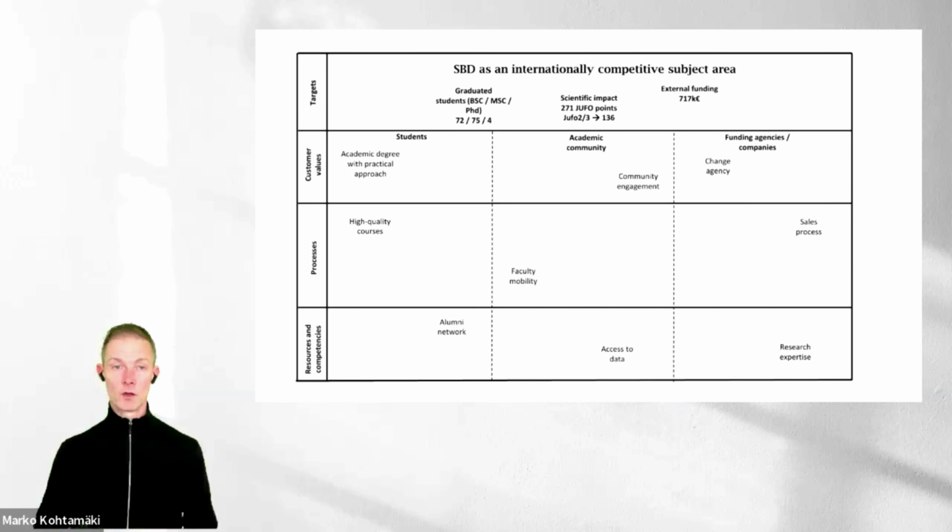In the second row, you see the customer values, which are drawn directly from the previous exercise. So in the previous two exercises, we are building the base for the strategy map. We are not starting from the strategy map, which would be a very complex tool and idea to start with, but we are building step by step through the easier first two exercises to then come into the strategy map and start finalizing the idea of our subject area's strategy map.